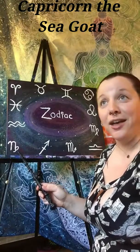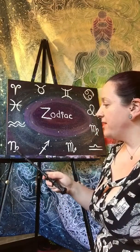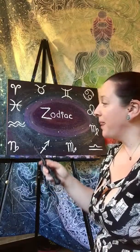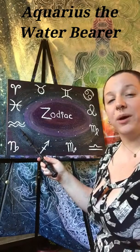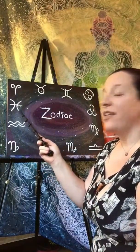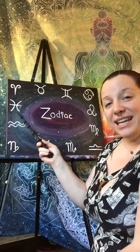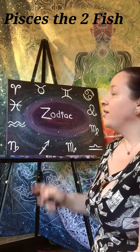The next sign is Capricorn. Capricorn is a goat fish. This is the goat, and then here's the tail of the fish. The next sign is Aquarius, the water bearer. It's a human pouring a bucket of water as the symbol. And then last, in the very last house, is Pisces, represented as the two fish.